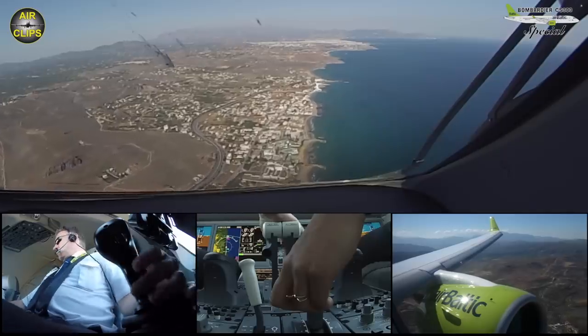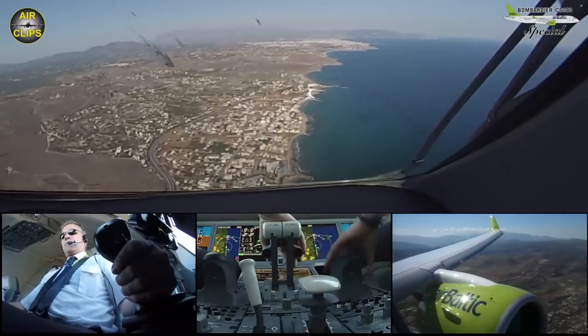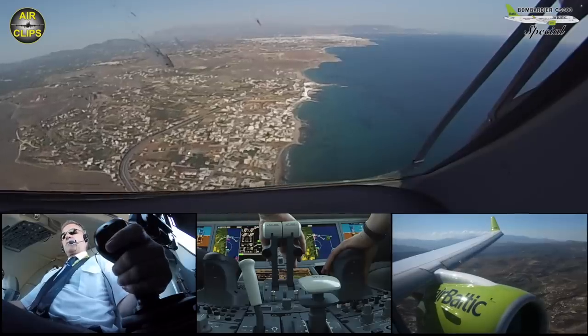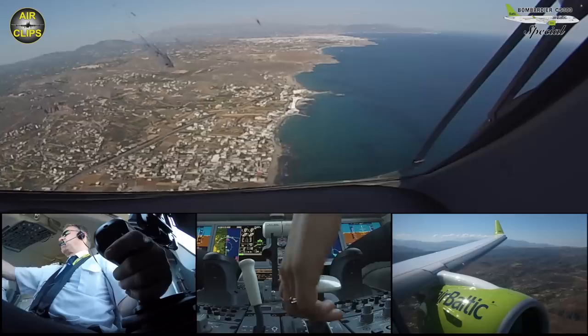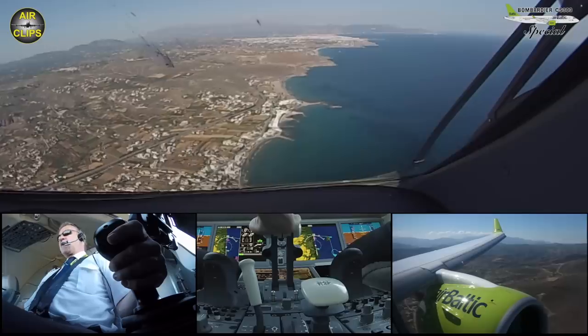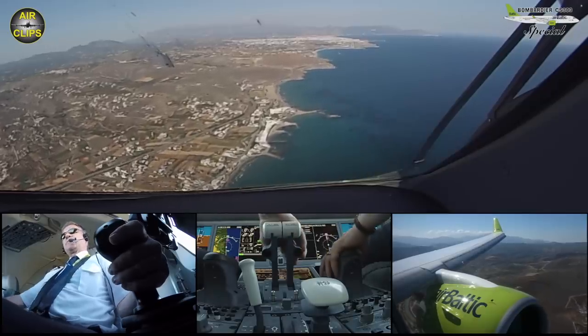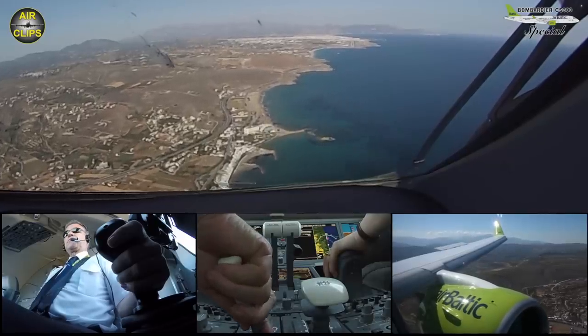Air Baltic 7747, wind 320 degrees, 12 knots, runway 27, clear to land. Runway 27, clear to land, Air Baltic 7747. Clear to land, all the lines are copied. Speed 133, SB ref. Checked, and flaps 4 are selected. Disconnect the auto throttle. Auto throttle. And ready for before landing?